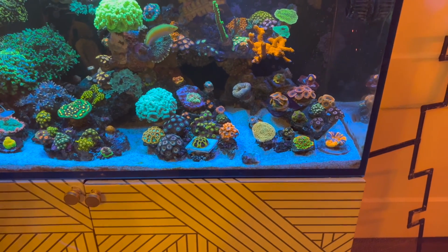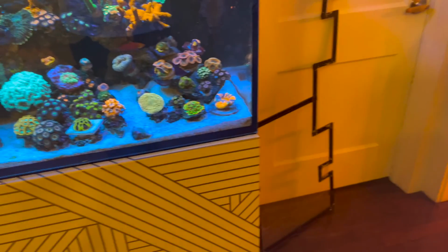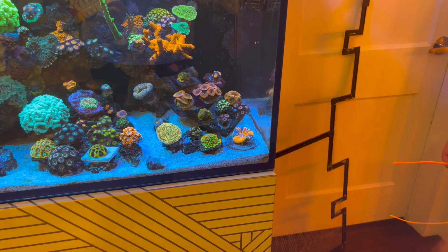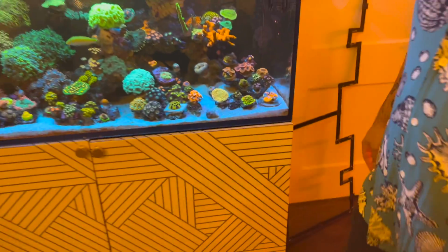You think that Echinata's gonna get enough light? The Echinata? Yeah. I can see that it's getting enough light now. You can? The Echinata, that's under the digi. I'm looking at the Echinata. I can see that it's getting enough light. Okay. You are worried about these corals getting enough light when they live in caves.